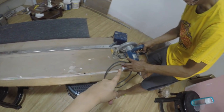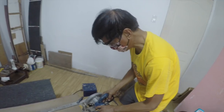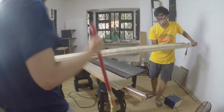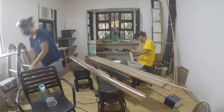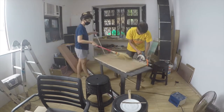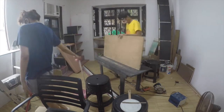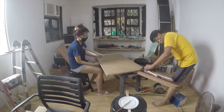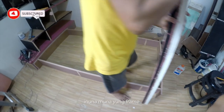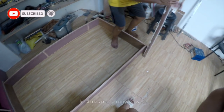Galing sa cabinet na pa. Yes. Na-recycle lang namin. Ano yung bed frame na ilalagay doon sa taas. Inuna mo na yung frame bago yung actual na higaan, kasi mas madaligaw ko.